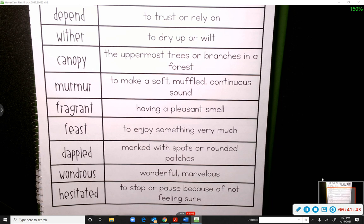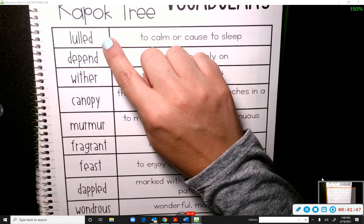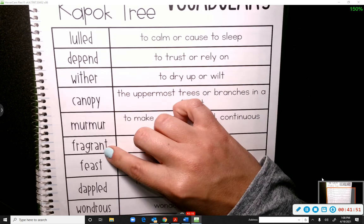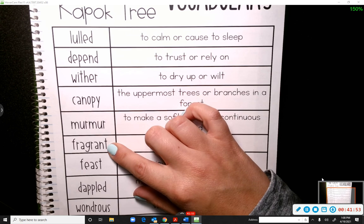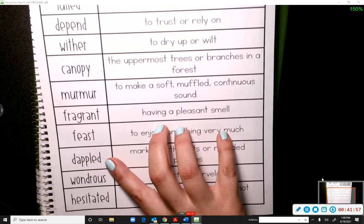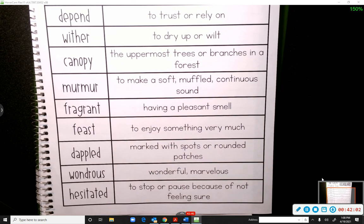Okay? So those are your vocabulary words for the week. Make sure that you're focusing on the first six. So 1, 2, 3, 4, 5, 6, stopping at fragrant. Those are the ones you will have to fill in the blank. And then the bottom four are the ones you have to come up with your own sentence for two of them. Okay?